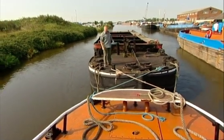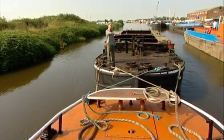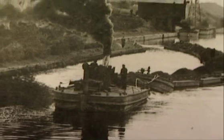These are called Tom puddings. Tom meaning big, and pudding as in black pudding. It's like a big line of wobbly sausages. Imagine 19 of them. Not an easy job.